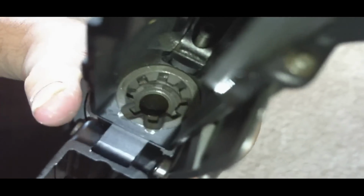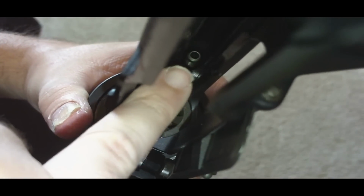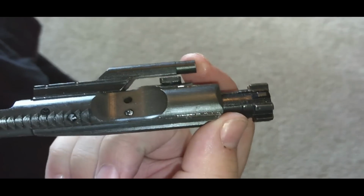See if we can get you a good look in there. Hold on. You could probably just make it. See that tube right up here? That's where the gas comes in, and it blows the bolt carrier back. Blows in here, blows the bolt carrier back, and that's what cycles the rifle.